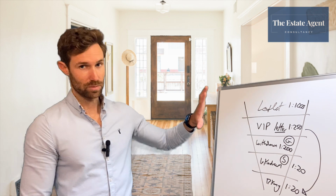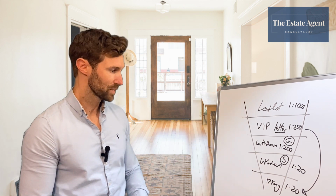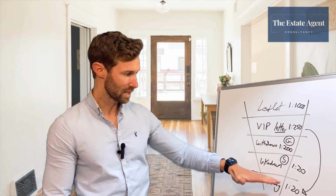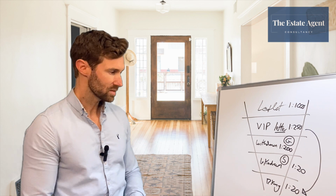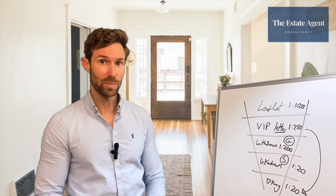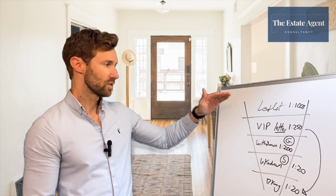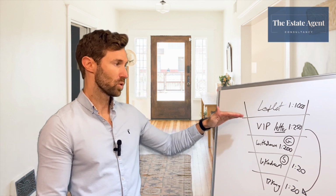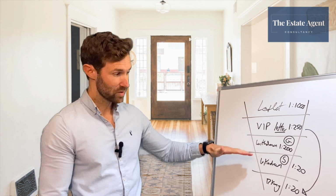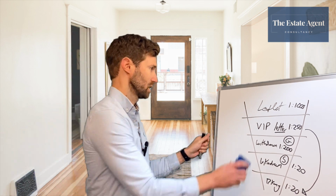So this is important because we're going to deploy this in a moment to show how we would deploy this in our local area. And obviously what we effectively want to do is aim to be as low down this as we possibly can. Sometimes it's not applicable, but certainly it will be for the example we're going through, and it will be in most instances. So remember that leaflets are 1 to 1,000, VIP letters and letters are about 1 in 250, withdrawn letters about 1 in 200, withdrawn specific about 1 in 20, and door knocking about 1 in 20 as well.